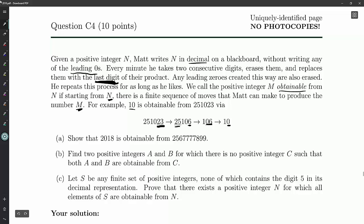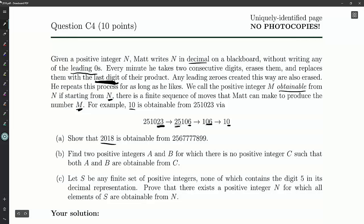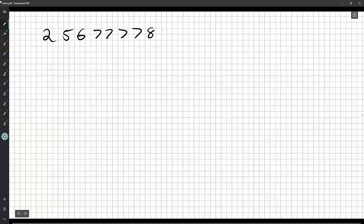All right. A part. Show that 2018 is obtainable from 2, 5, 6, 7. There's 4 7s. So let's actually start writing this down. Then I saw a 9 there. 8, 9, 9. Okay. And we want to sort of go all the way down and get 2018 out of all of this. Well, I have a 2 here, so I suppose if I can just turn the rest of this into 0, 1, 8, that would be nice. So it starts with a 2, so that's fine. It does not end with an 8.